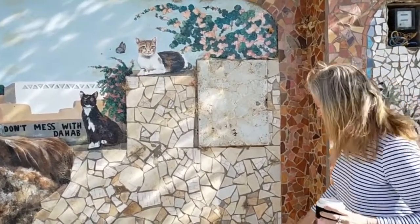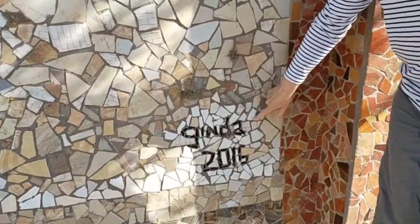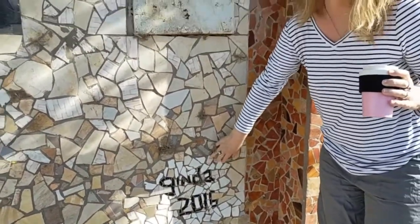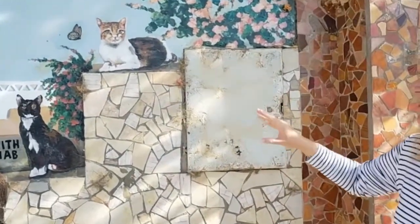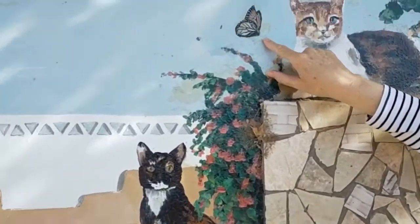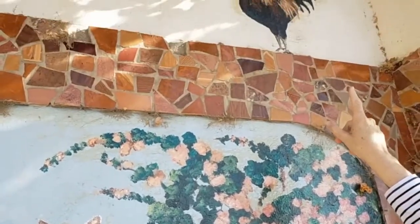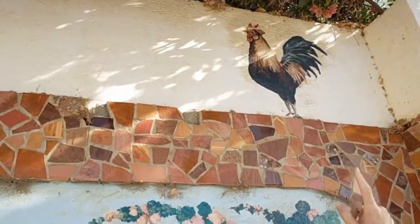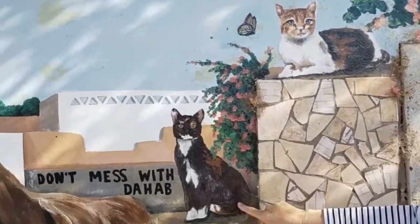All right. So this is the artist Ginda. She did this in 2016. She is a very, very established world artist in the States. But what's so cute about this is all these little hidden gems. Yes. There's a little butterfly. Way up here is a rooster. That's very cool. So cute. The bougainvillea. The little cat.